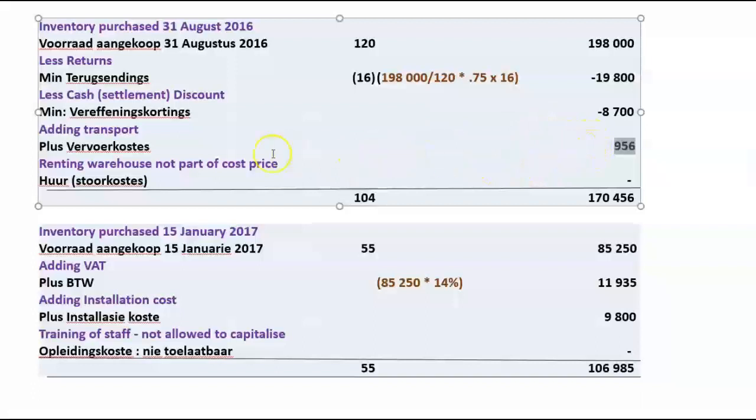The renting of the warehouse, we are not allowed to capitalize that because it's not a cost that we incur to get the item into our possession and in order to allow us to sell the item. So the total cost of these 104 items was 170,456 Rand.